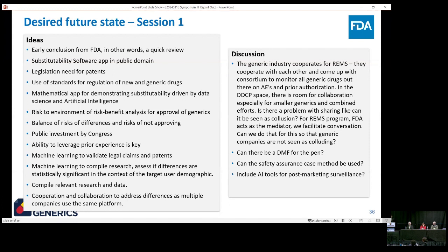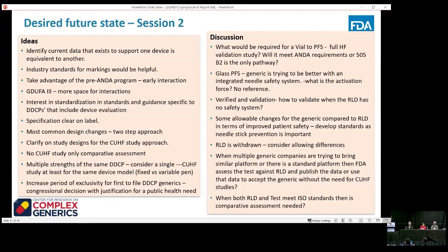We also had discussion on generic industry cooperating for REMS. They cooperate with each other and form a consortium to monitor all generic drugs out there on AEs and prior authorization. But again, can we do that so the generic companies are not seen as colluding, or so there is no negative thinking on that? So that's the discussion. Can there be a DMF for the pen? Can the safety assurance case method be used? Include AI tools for post-marketing surveillance. Can we use AI tools? Discussions happened on that topic.